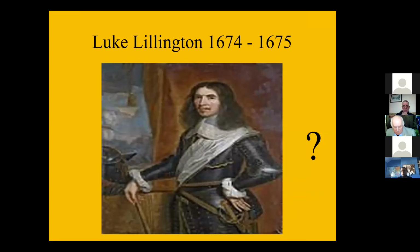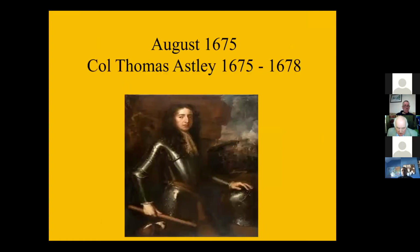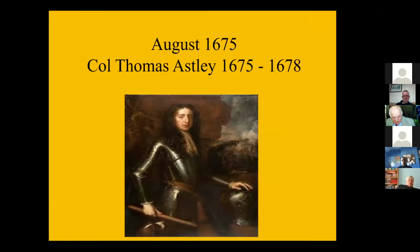Right. Next colonel, because Lillington was only a 1 year stand, Colonel Thomas Ashley, 1675 to 1678. He was present at the siege of Maastricht and the Battle of Mont Cassel.